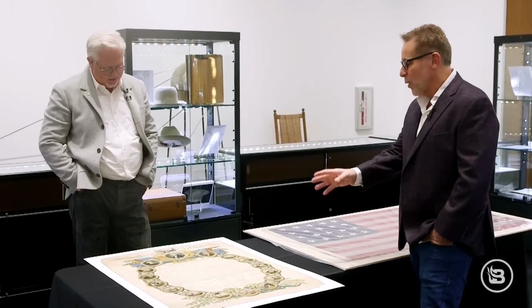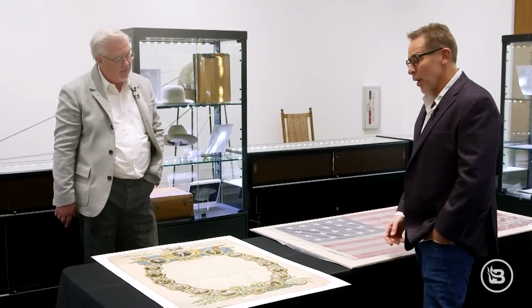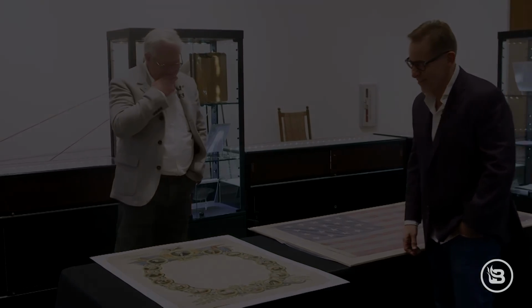It's beautiful. He had loaned it to Mount Vernon. It had hung there for many years. This hung in Mount Vernon? Hung in Mount Vernon for probably 10 years. Wow. All right, back in a minute.